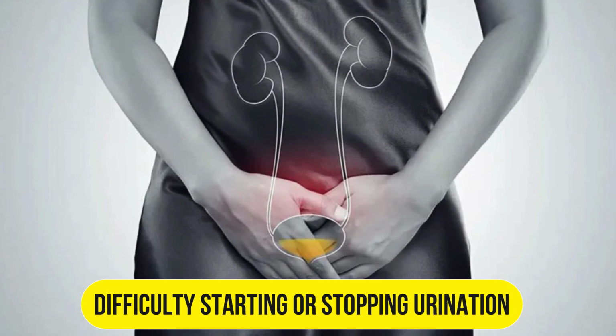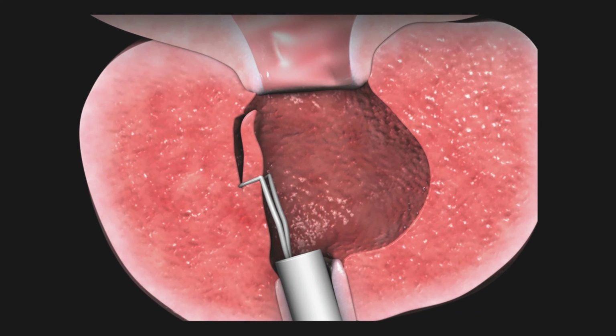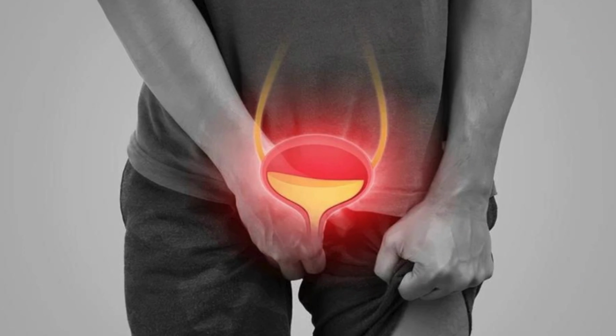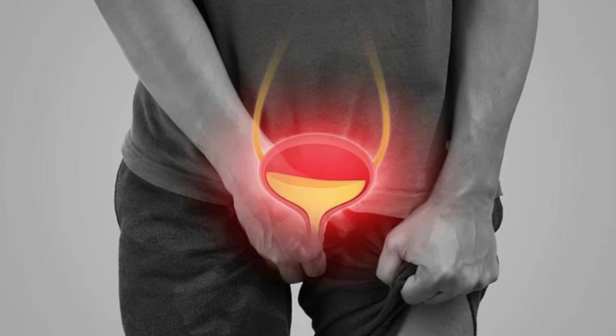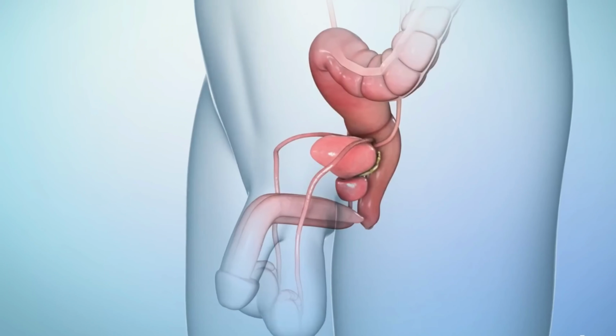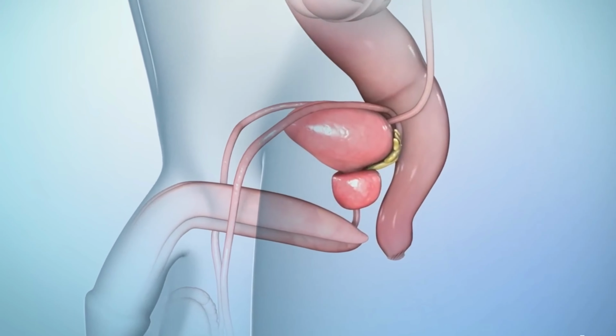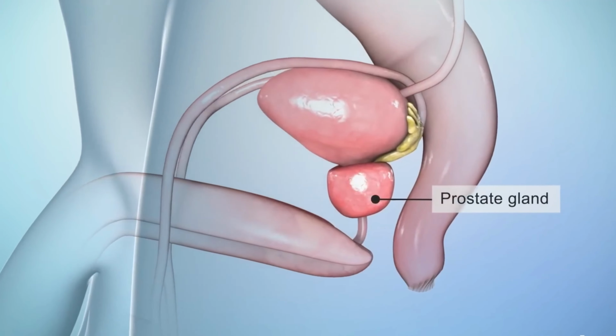Difficulty starting or stopping urination. Men who have an enlarged prostate often encounter challenges when it comes to beginning or ending the process of urination. This difficulty arises from the obstruction created by the enlarged gland, which in turn results in a weakened urinary stream.